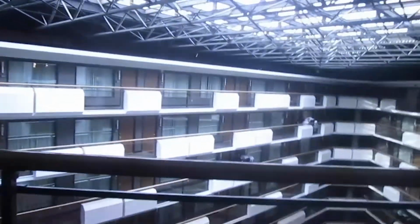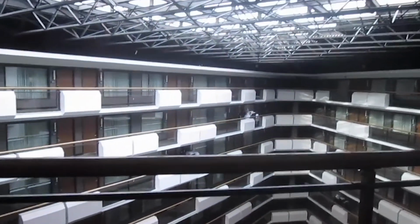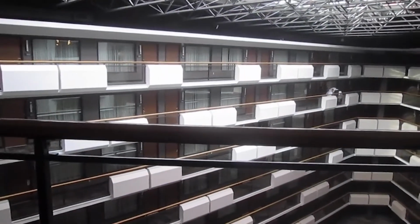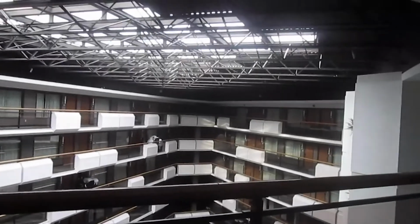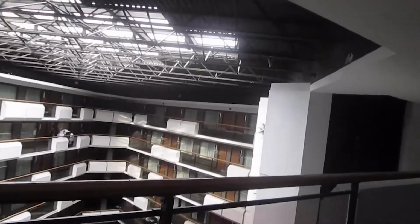You ready for this, TJ Oliver fan? And this is what the hotel suite looks like. As you can see, you can't really tell if this hallway is interior or exterior, but you can tell this is looking into the atrium and its elevator system.